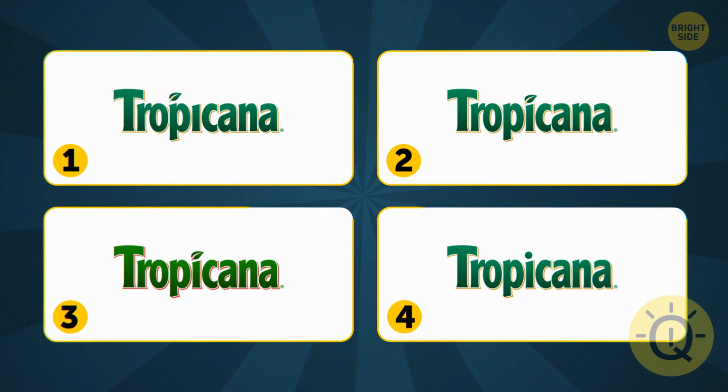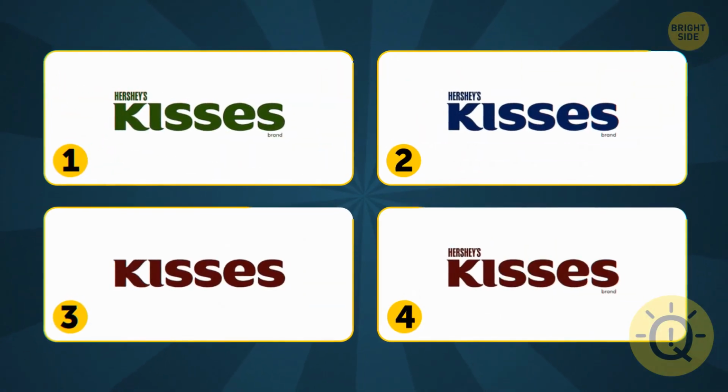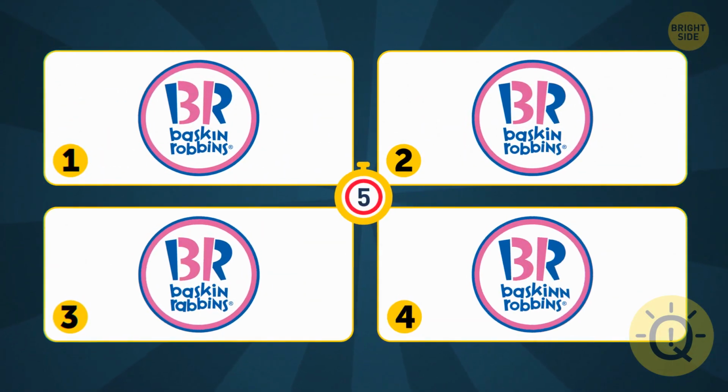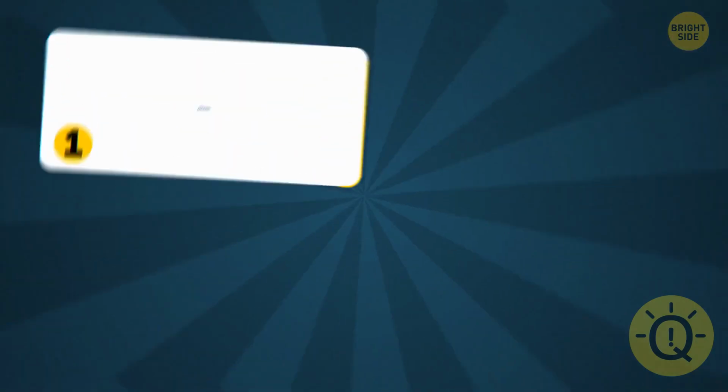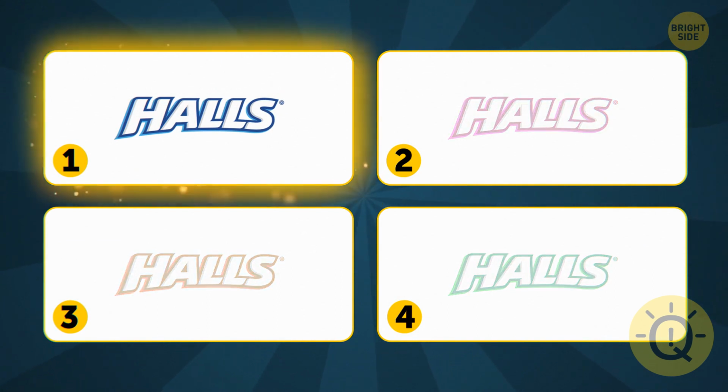Can you find the original Tropicana? The second option is correct. How about Hershey's Kisses? Option 4 is correct. Baskin-Robbins. Only the second option has the correct spelling. What about Halls? The first option is correct.